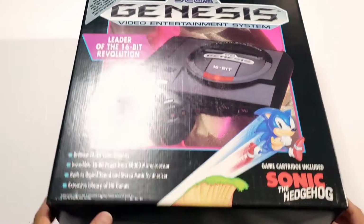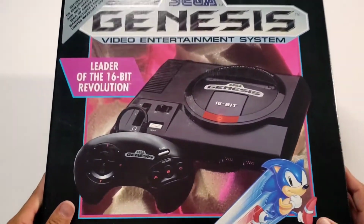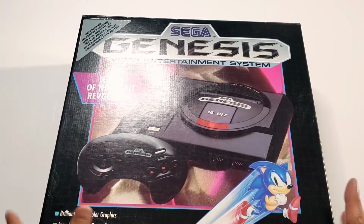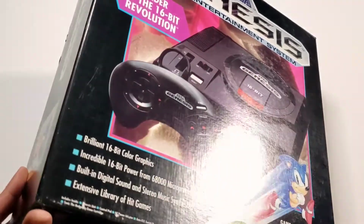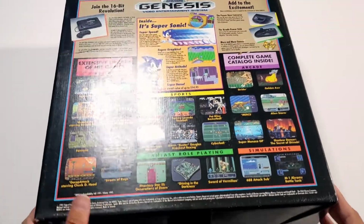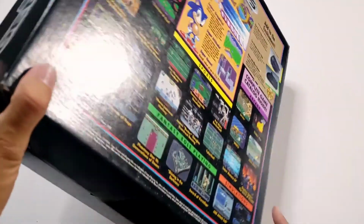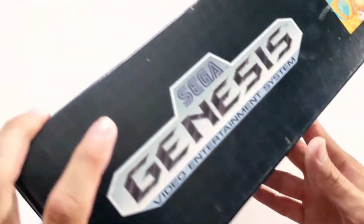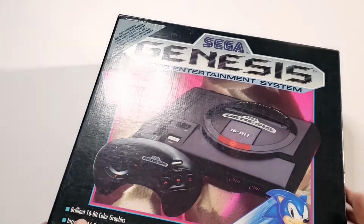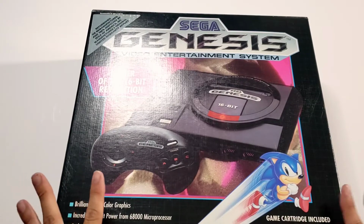And the last system here is a complete in-box Sega Genesis Model 1. I know a lot of people have a Sega Genesis, but this one, I mean, look at this box. It is crazy the condition this thing's in. And it's got the Sonic game in the box with the manual. Controller is perfect. The console itself doesn't have a scratch on it. Has the manual. So I will be selling this as well. I'll probably regret it, but if you're interested, this could be yours.